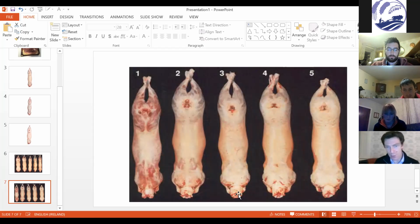And you can see that the shoulder and the neck area are really the last part of the carcass to get covered in fat. It's only when it really gets well finished and it starts to really finish off that the shoulder and the neck area tend to be the last part of the carcass anyway to start seeing that fat cover.